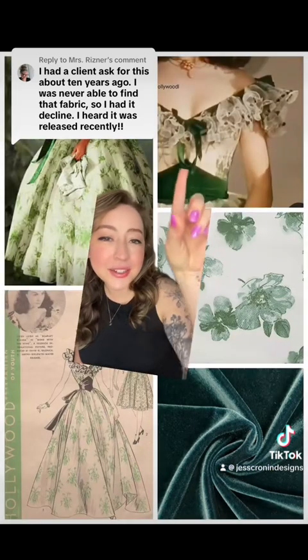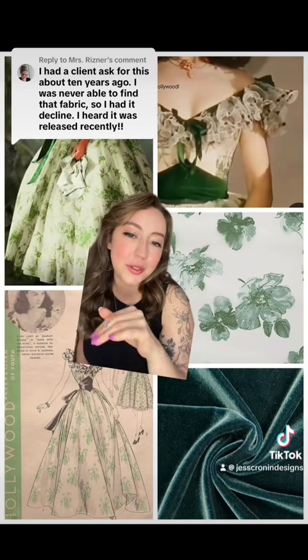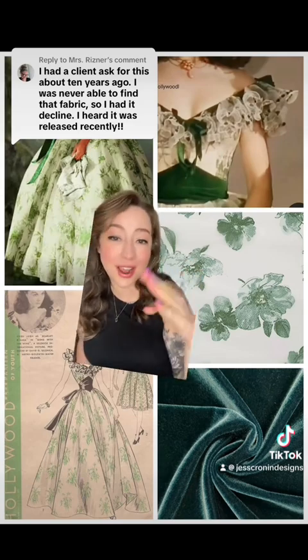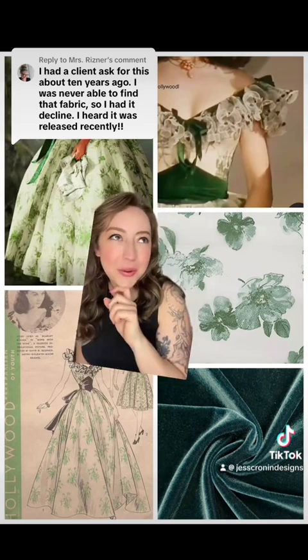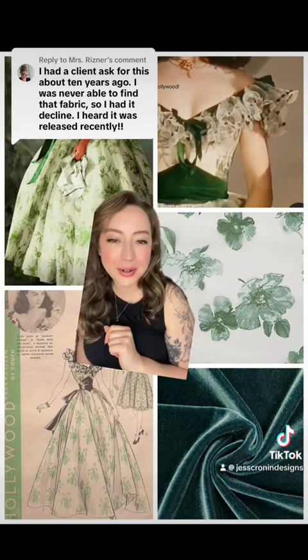Plus, with organza, you can actually do this detail instead of using lace, because some costumes will use lace, but this is actually organza, and they did buttonholes and then threaded velvet ribbon through it. So we will be talking about all of those things as we go. So what do we think? I think going with the polyester organza was the choice over the print in a different type of fabric. Let me know.